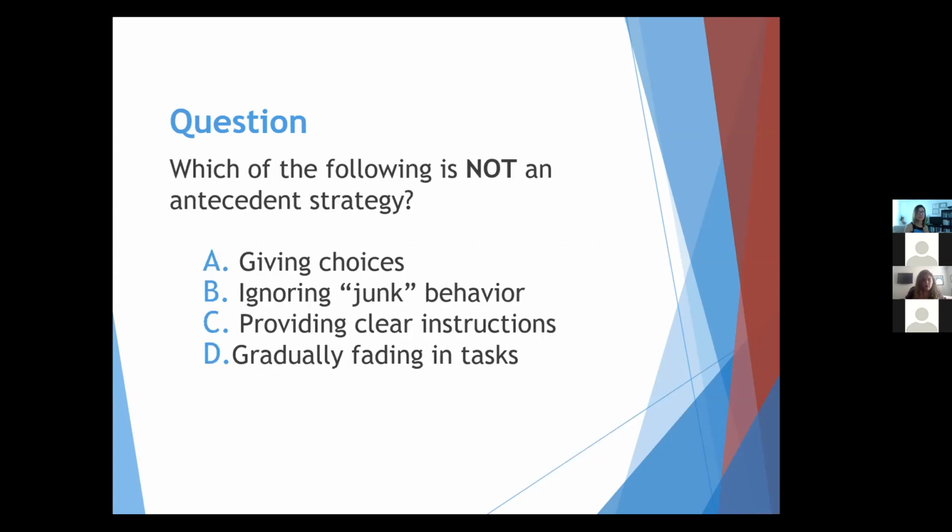Okay, so let's go to our next poll question. So those are 6 simple strategies that really you could start using today. And so let's go to the next poll here. Give me one moment. I'm going to pull it up here, and let's launch this poll.